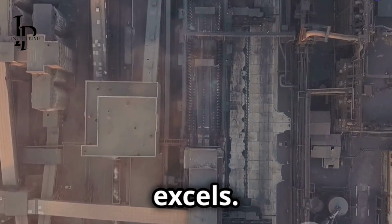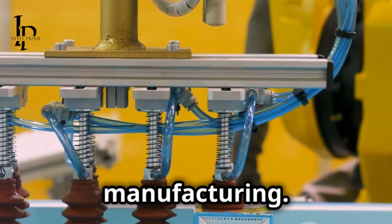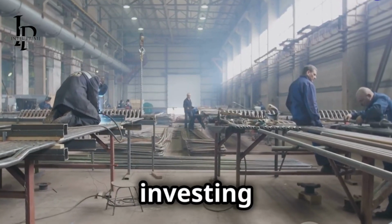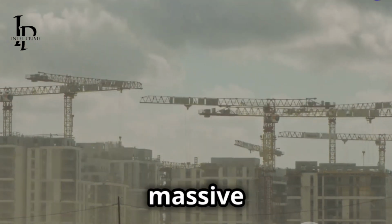This is where the US excels. American factories use advanced robotics and computer-aided manufacturing. They have decades of experience in building complex machines at scale. Russia, China, and India are investing in their own industries. But catching up to the US in this area will take time and massive investment.